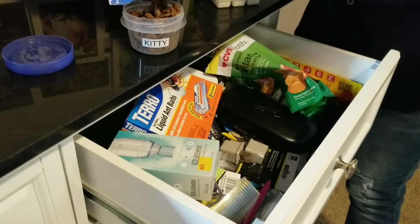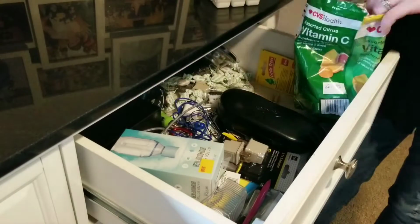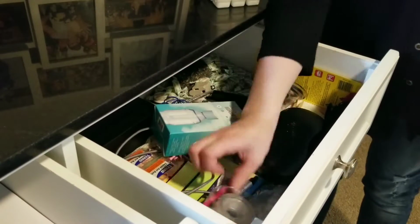As you can see, I am pouring Frankie's treats into this container, which does live in this drawer, and anytime he sees me open it, he whines at me because he knows what's in there. I'm pretty sure all cats do this, but it doesn't make it any less cute.